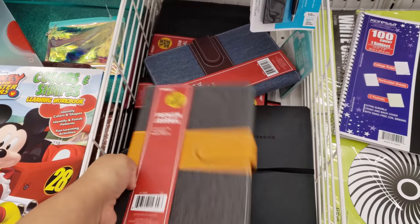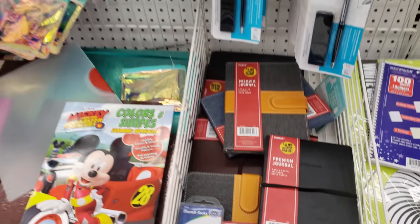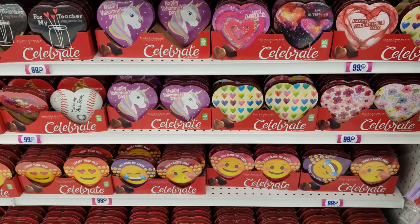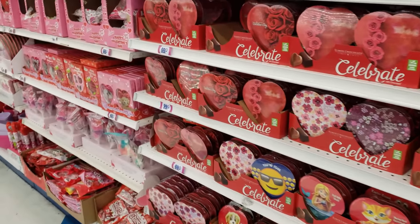Journals are four. A notebook. This one's going to be five. Wow. What happened to the 99-cent store? Candy, chocolate, it's all going to be 99 cents for my teacher. And right now in Sam's Club, you can get 12 for 10.